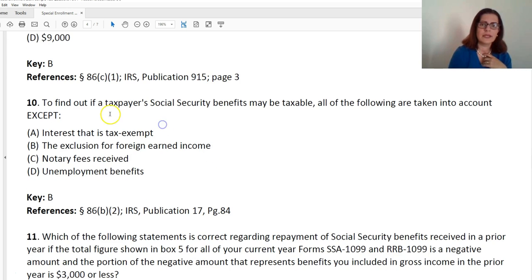All right. Now, to find out if a taxpayer's Social Security benefits may be taxable, all of the following are taken into account except. Now, this is a little hard to remember, but the way I want you to remember it is, you're trying to figure out if a person's Social Security benefits are taxable, right? Most of the time, you have to include all of their income from other sources in order to figure out their taxable portion. Now, if a person only has Social Security coming in and nothing else, and they are living entirely off of their Social Security, then their Social Security is not going to be taxable, period.